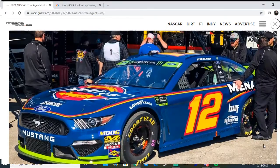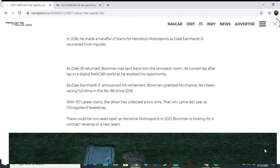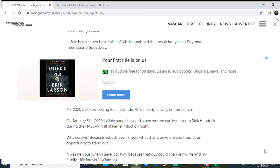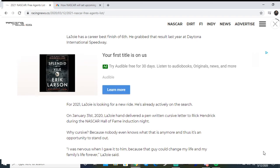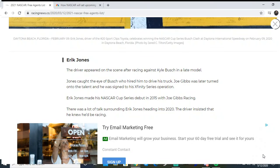So, Bell to the 20, in case Erik Jones doesn't renew, which is likely. Larson to the 41, Keselowski to the 14, Bowman staying in the 88, Corey LaJoie to the 48. And where does that leave Erik Jones if Christopher Bell goes to the 20?